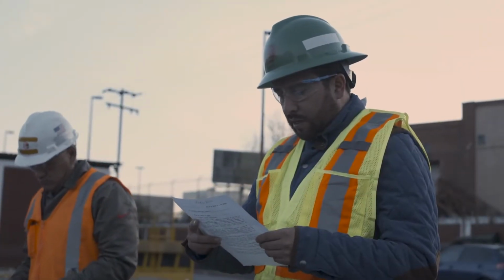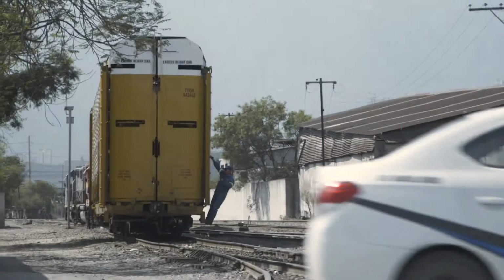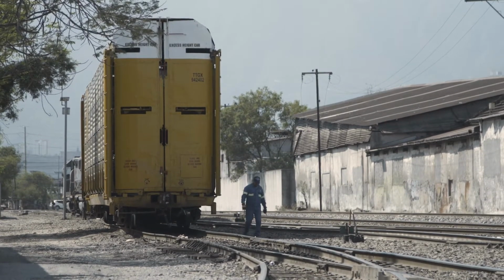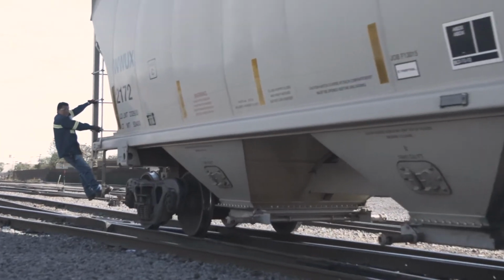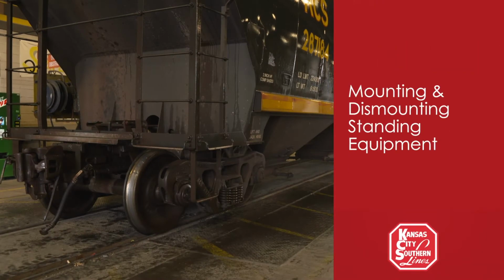Complacency or distractions can interfere with our ability to perform all work safely. This is especially important to remember when it comes to mounting, dismounting, or riding cars or locomotives. Some of you perform this task many times each day, while others may not. Let's start with the basics. How to get on or off standing equipment.